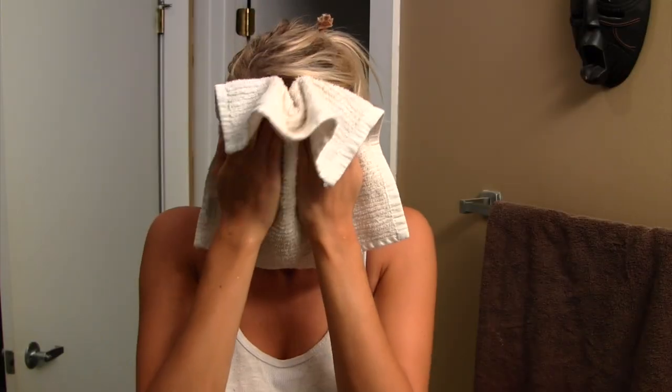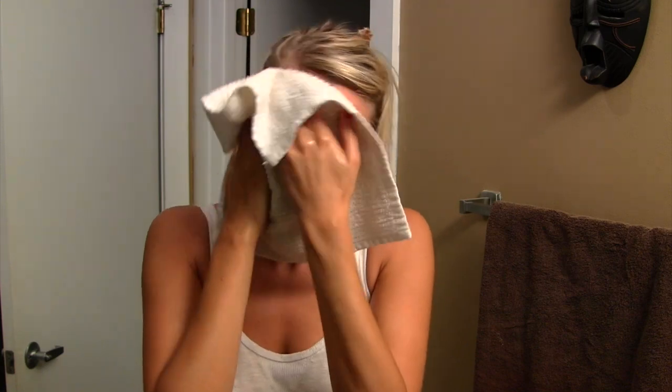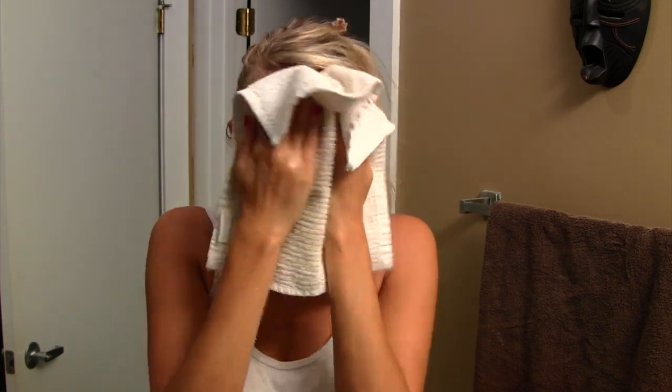And then I use it for my eye makeup and I look like a crazy raccoon. And then I mix a little bit of water and make it emulsify, whatever. And then I rinse it off and pat dry. This leaves my face feeling really clean but not dry and stripped. And then it's off to change into my gym clothes.